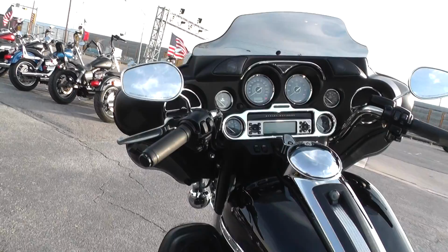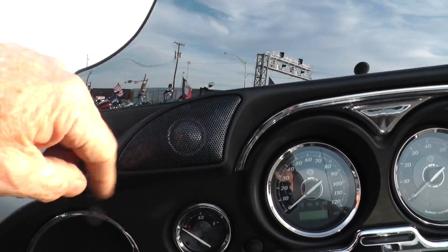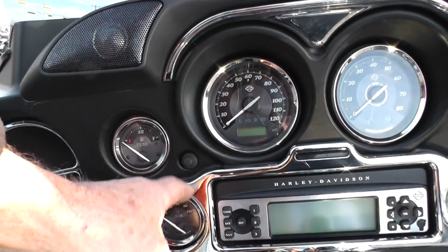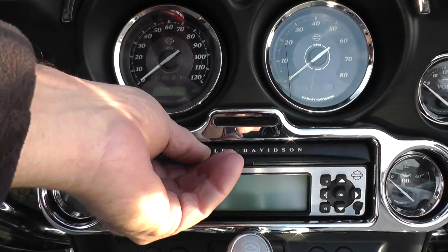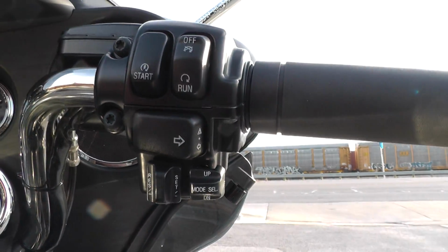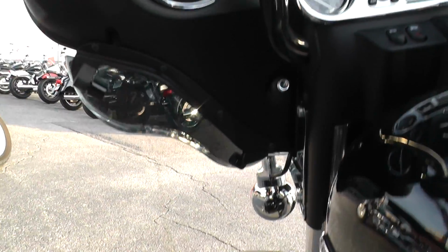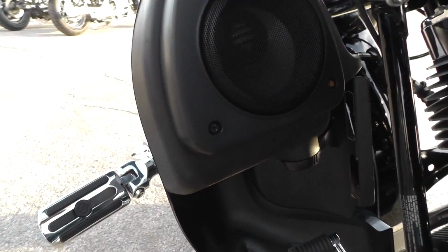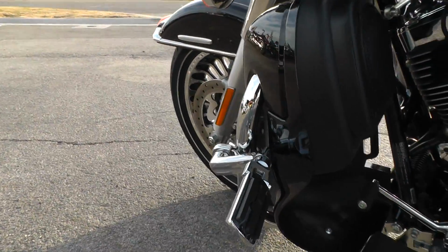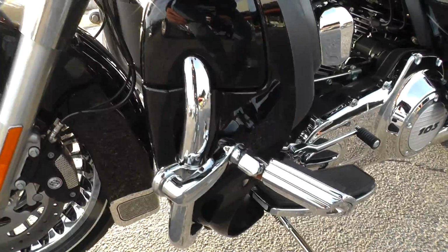The dash looks really good. Upgraded stereo with the tweeters here, and the nice chrome bezel around the AM/FM CD player. It's got electronic cruise control and a CB radio. It's had speakers added into the lower leg fairings here. Fully adjustable six-way or 360 highway pegs.